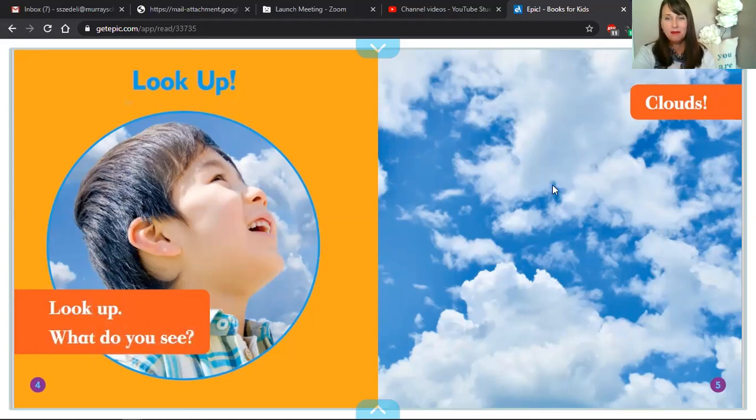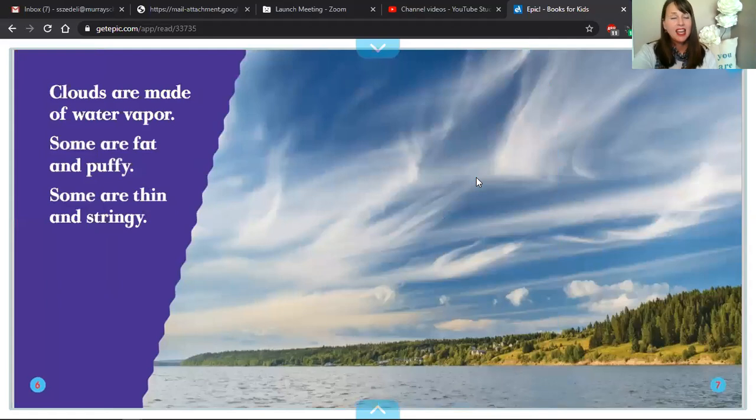Ooh, what a pretty sky. Clouds are made of water vapor. Some are fat and puffy. Some are thin and stringy.